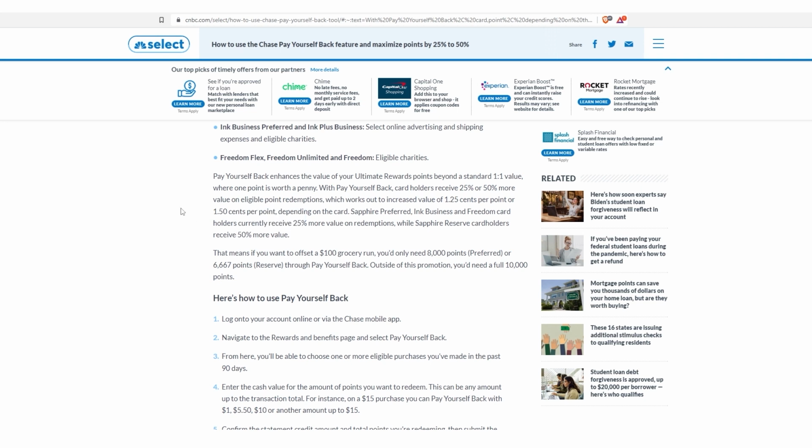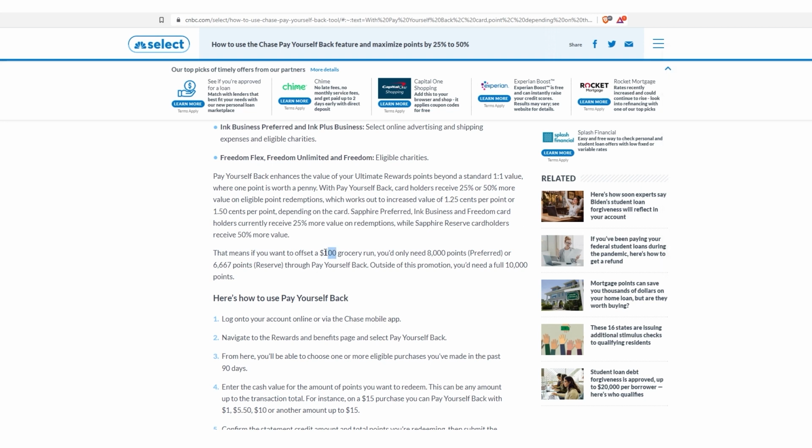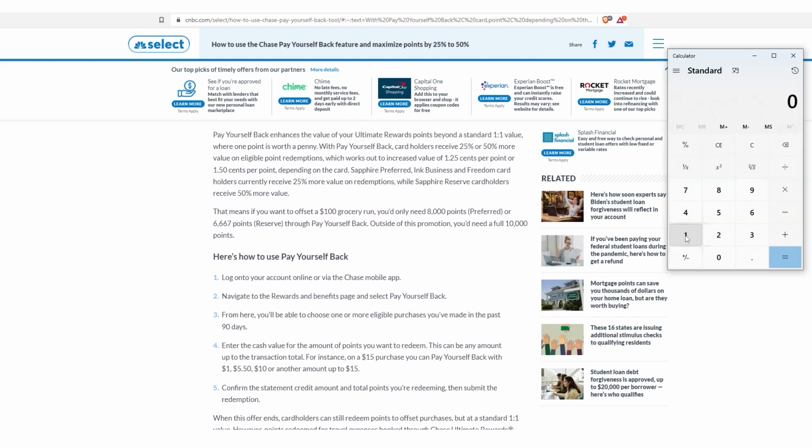Okay, let's do a basic example now. Let's say you got a $100 grocery bill and you wanted to use your points. With the Preferred, it would be 8,000 points. With the Reserve, it would be 6,667 points you would need. So, $100, because if we look at the stock value, a point is a penny. $100 is 10,000 points minus 6,667. Oh, there you go, 33%. 3,333 points is what you save. So that's where that number comes from.